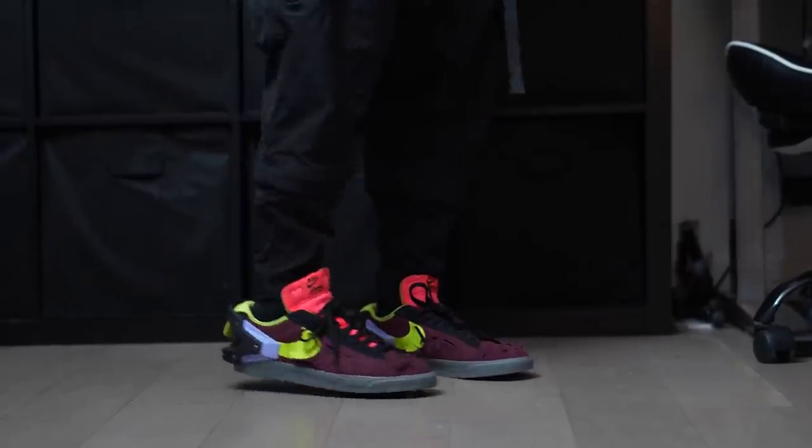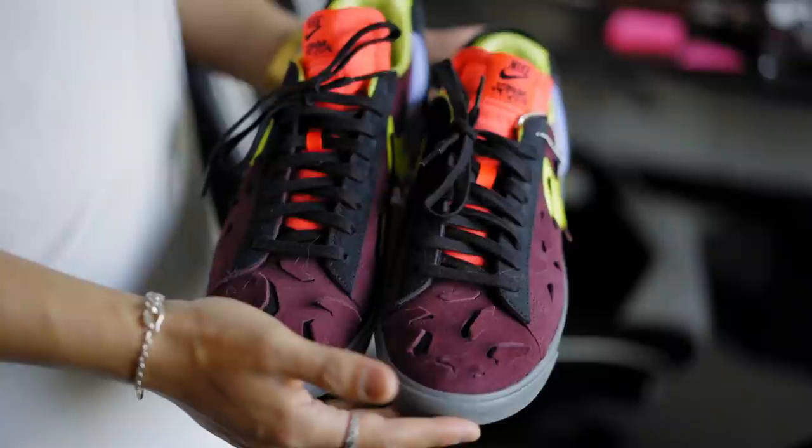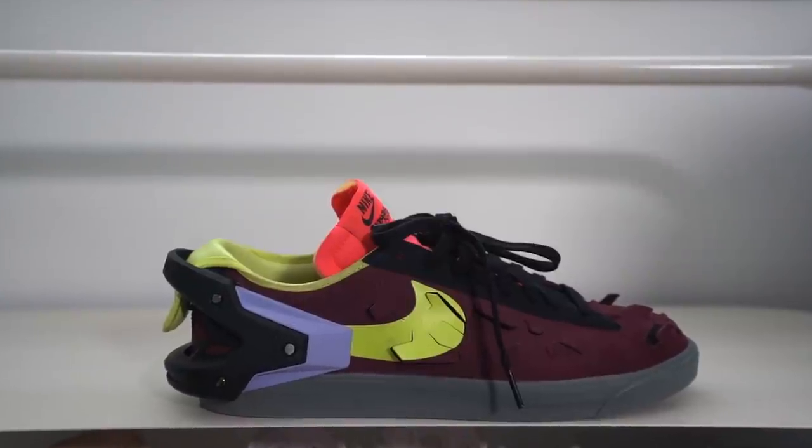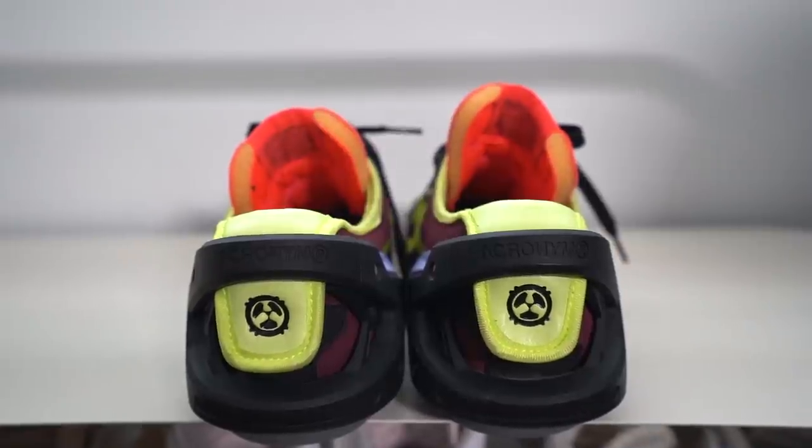Next up is the Acronym collaboration with Nike. This whole collection was definitely race car inspired, and I really enjoy that. And these are the new Blazer Lows, which are a bit controversial in the sneaker community. A lot of people don't really like this, and that's totally fair, I get it. But it's the heel clips that actually make these a unique take on the classic Blazers.